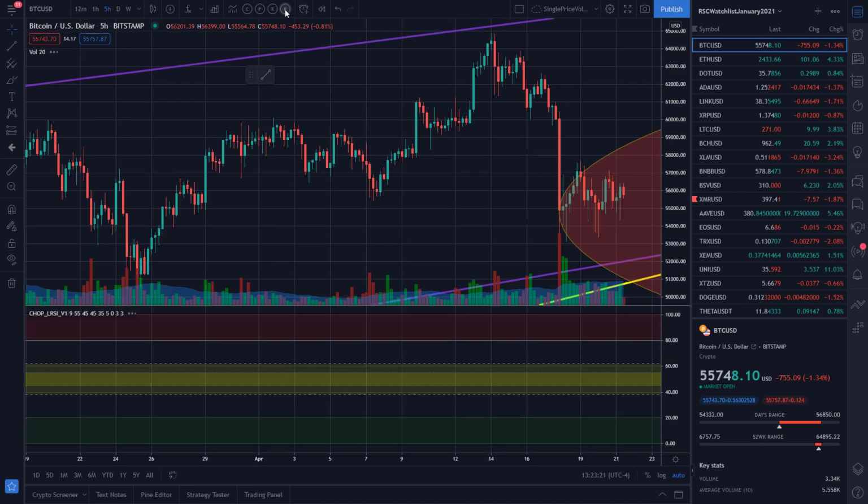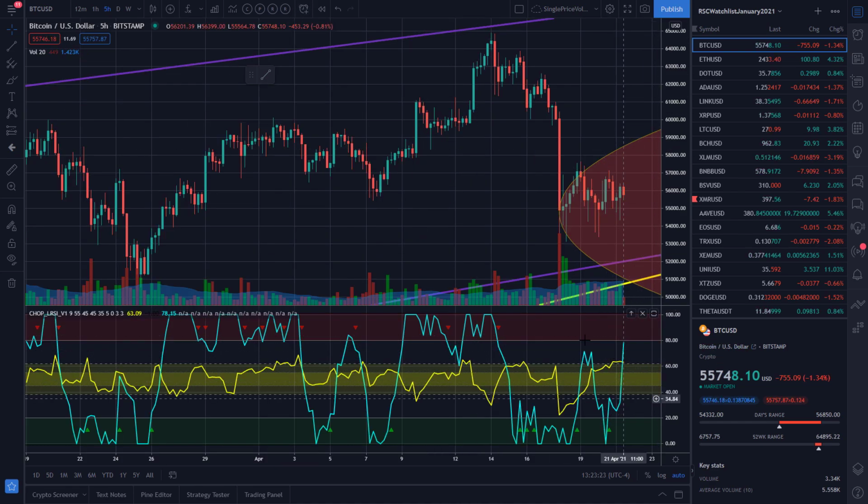And we can throw on the fractals if we want to here, and you can see this is a lot of energy. So watch for the trend line on this flag pattern to be broken to the downside. And I think that would lead us to a very quick retest of the 50,000 level. Now, on the other hand, if the price breaks out above 57,000, it can certainly do that.